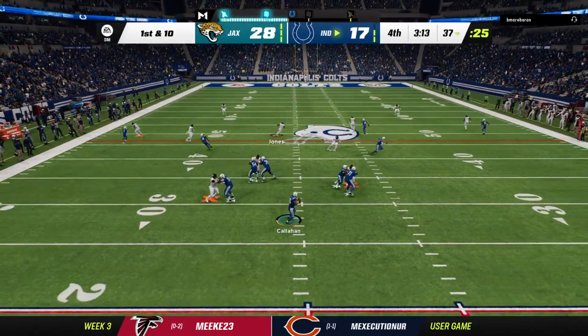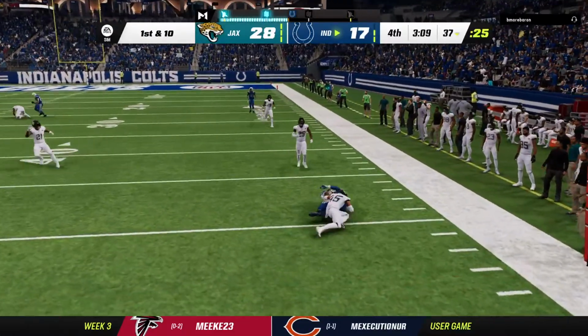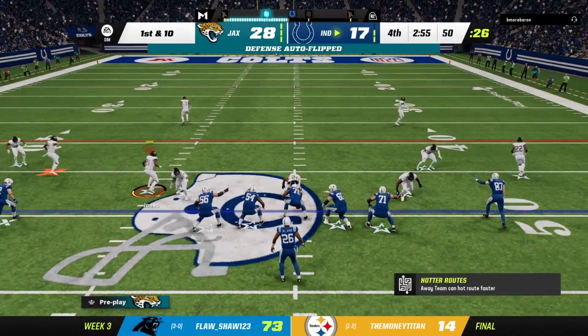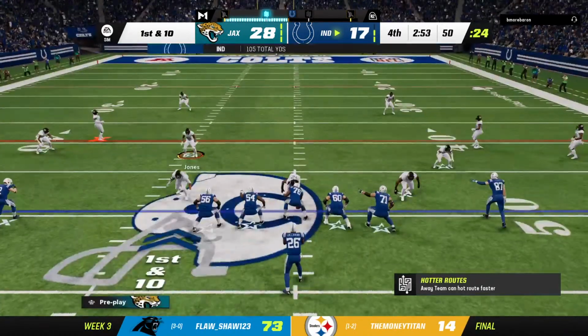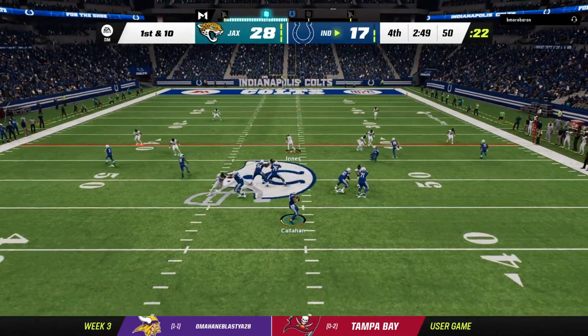Looking to throw. Callahan. Got a man open. It's Tyler Higbee. And they're going to get this up to midfield. So signs of life in what's been a dormant offense in this second half. Here's 1st and 10.